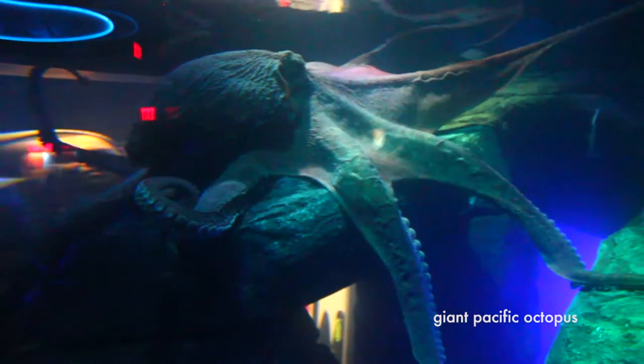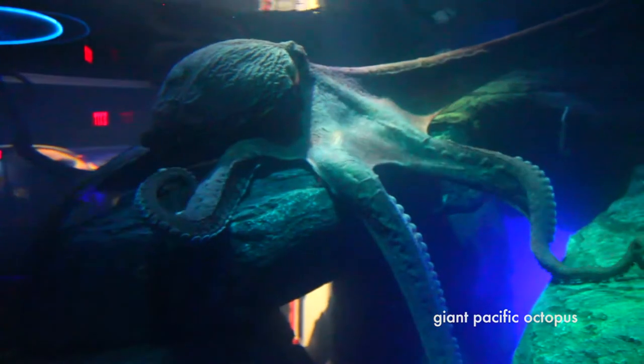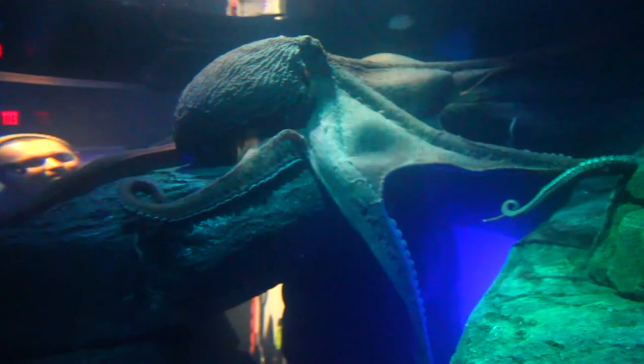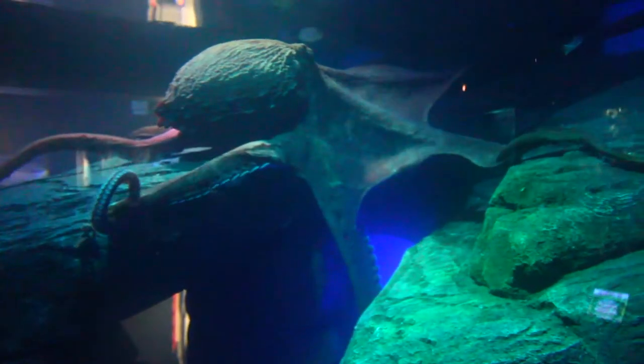Octopus, a smart ocean dweller. They only live for 3 to 4 years. Otherwise, they might figure us out. Maybe walk on land, take over the world.